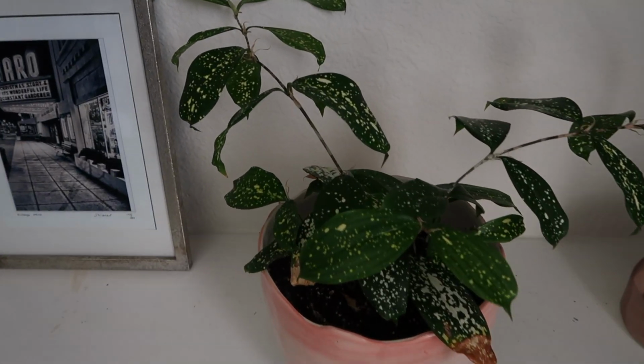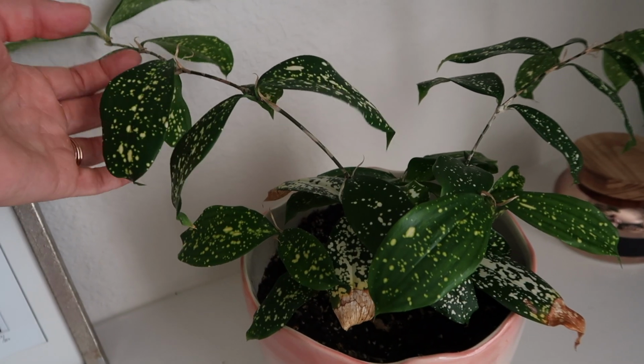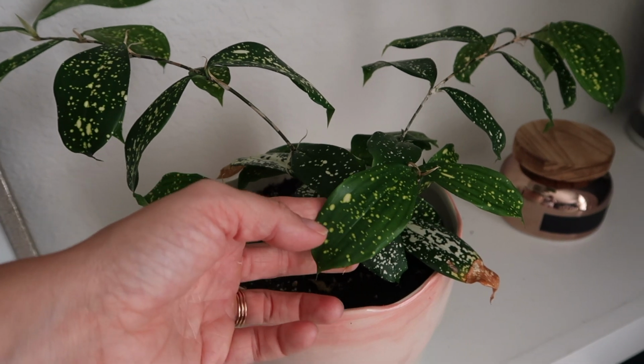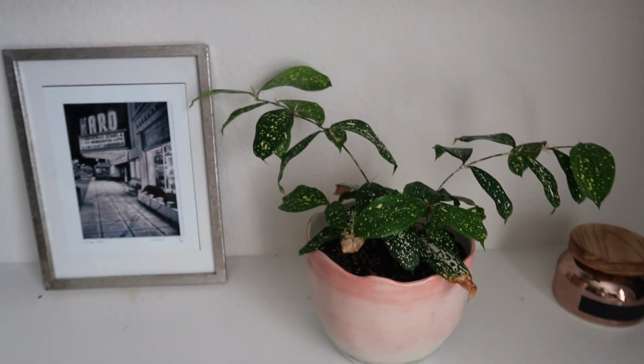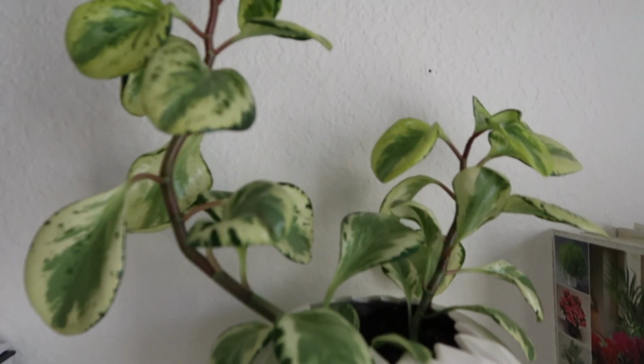I'm not going to say this right, but I'm pretty sure this is a Gold Dust Dracaena. I don't know how to say it. But I think it likes to be a little wetter than I keep it. I forget to water it and miss it, but it's doing okay. It's not bad. It's not dying yet.